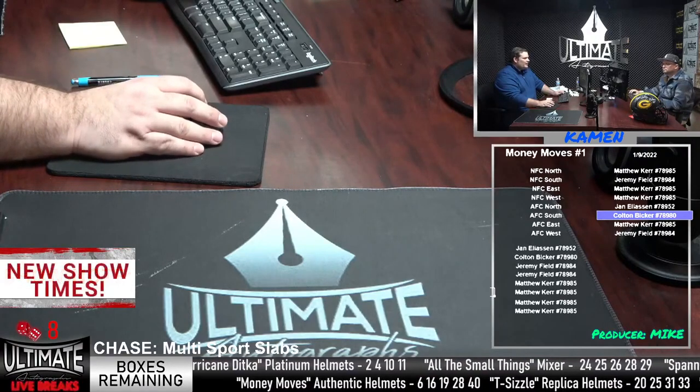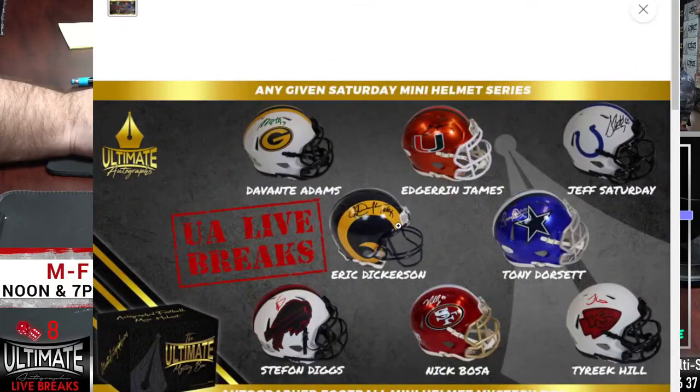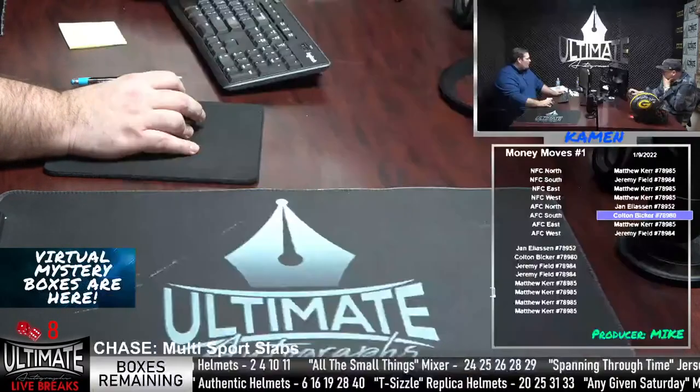I'll show you guys our closest break. Give you one look at this bad boy. We've got an Eric Dickerson, the all-time single-season rushing yard leader, over 2,000 rush yards. He is a headliner in this series. We have a Tony Dorsett flash, one of the all-time great Cowboy and NFL running backs. He's a headliner. We still have out there Jeff Saturday, the great center, ESPN personality, who played with Peyton Manning. And we have a Devonta Adams Lunar. That is our closest break right now. Let's fill that bad boy up.